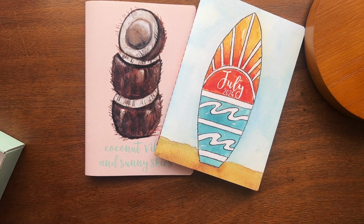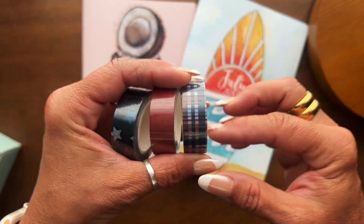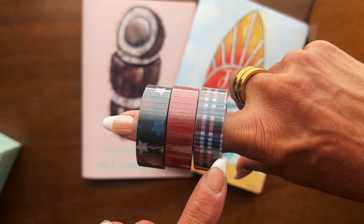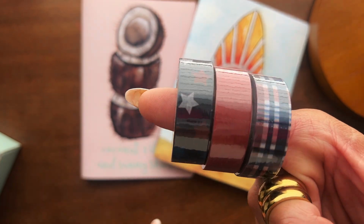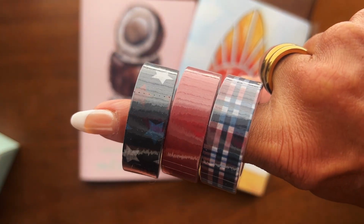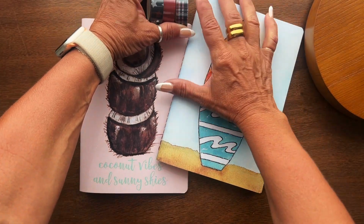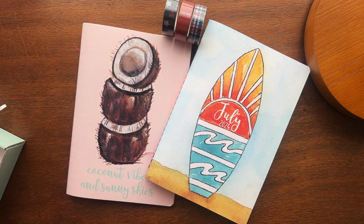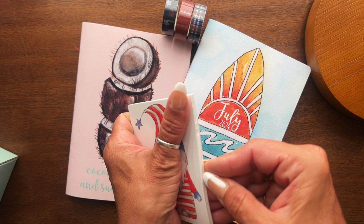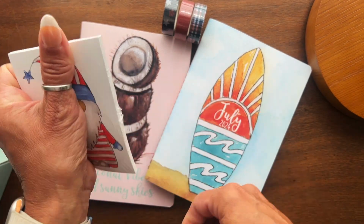So we've got washi. I definitely did it Independence Day themed. So I've got a really cute kind of a blue, red, and white plaid. I've got a solid this time of a red, and I did stars. So I thought it was just appropriate and fun. You just really want to bang out those fun accessories, since Independence Day is such a huge holiday for us in the US to celebrate. But that is what I got. And then I do have a solid red in there. And stars. I mean, you just can't go wrong.